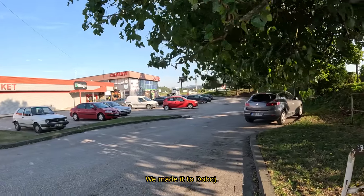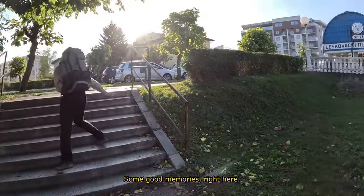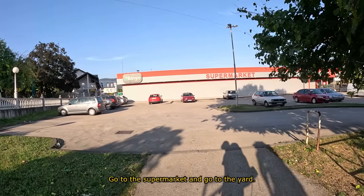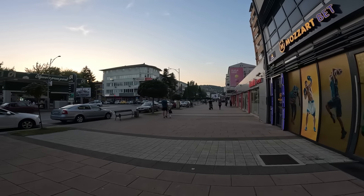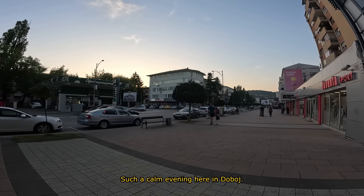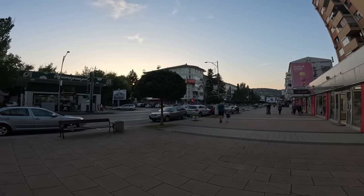All right, guys, we made it to Doboj. Some good memories right here. Gonna eat something now, go to the supermarket, and go to the yard. Such a calm evening here in Doboj. It's a nice city. Not big, not small.